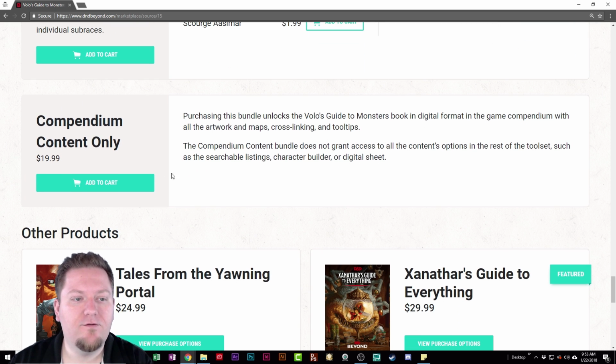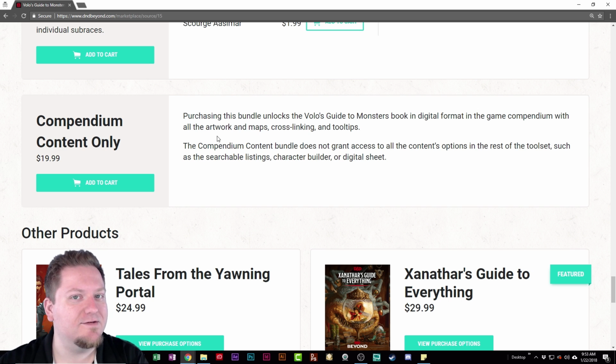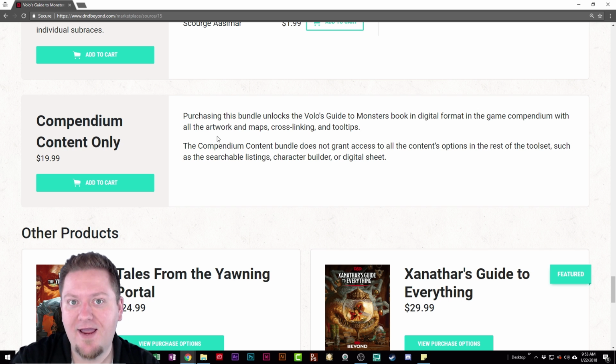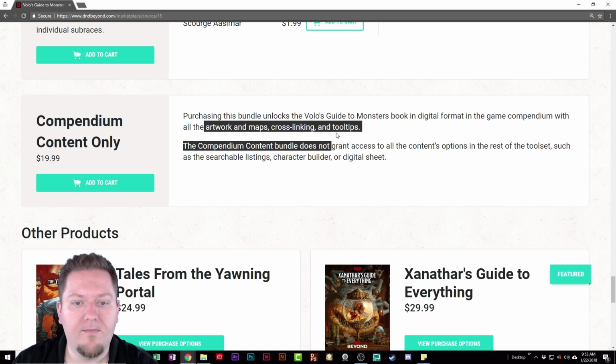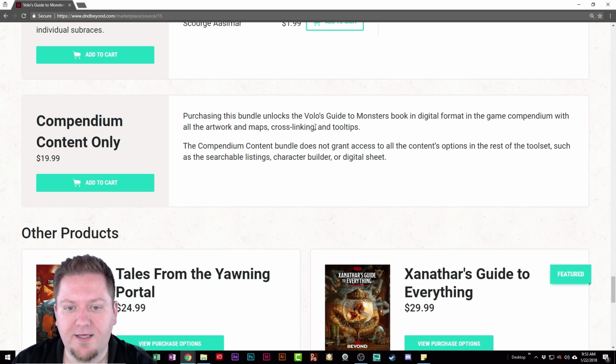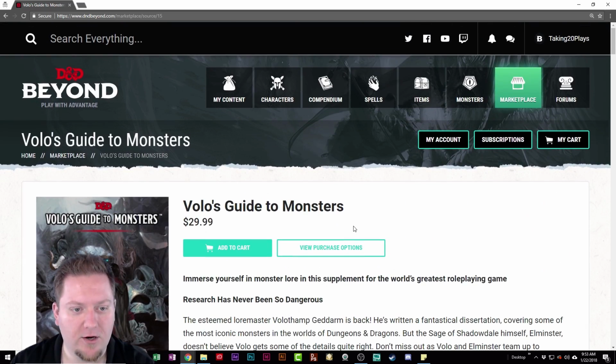And then the final thing that you see here is the compendium content only. Honestly, I don't want to pay to double-check what I think is the right answer on my free account, because I already have all this content on my main account. But basically, purchasing this bundle unlocks the Volo's Guide to Monsters in digital format in the game Compendium. That's going to give you access to the art, maps, cross-linking, and tooltips. Now, the cross-linking is probably the biggest thing there, and I'll show you that in just a little bit.